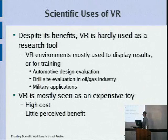The same pretty much happens in the oil and gas industry, where that's not automotive design but drill site evaluation. And then military applications, I think everybody's seen that. These soldiers running around in a cave and pretending to shoot at things. It's mostly like a video game, so we're not really interested in that. What about medical applications?